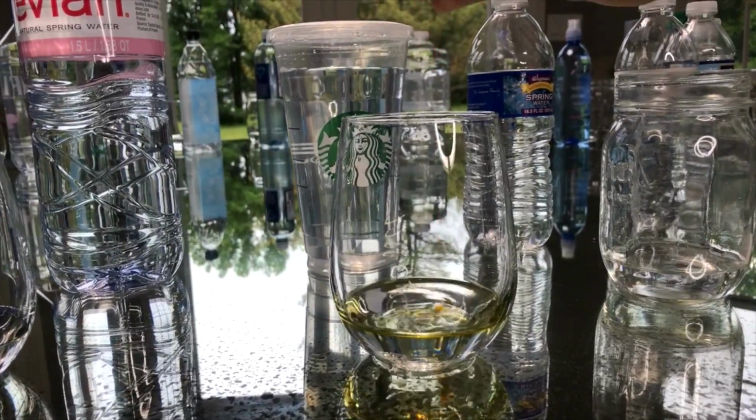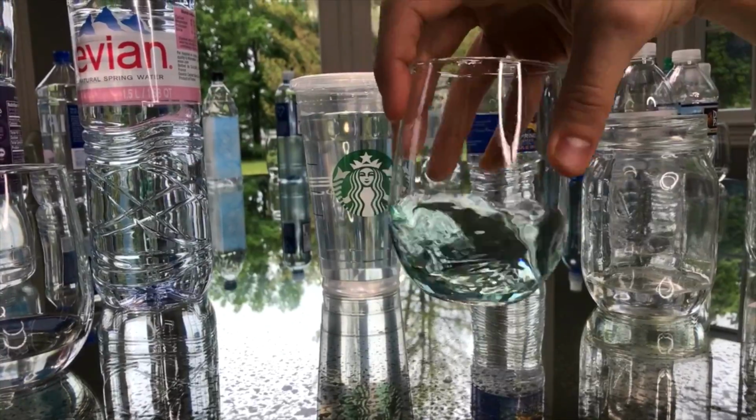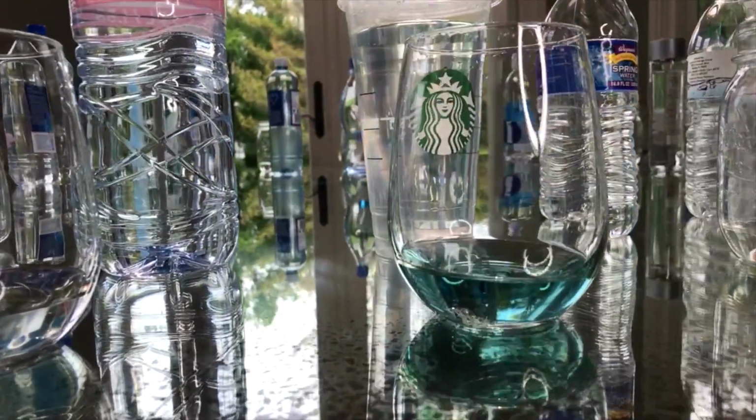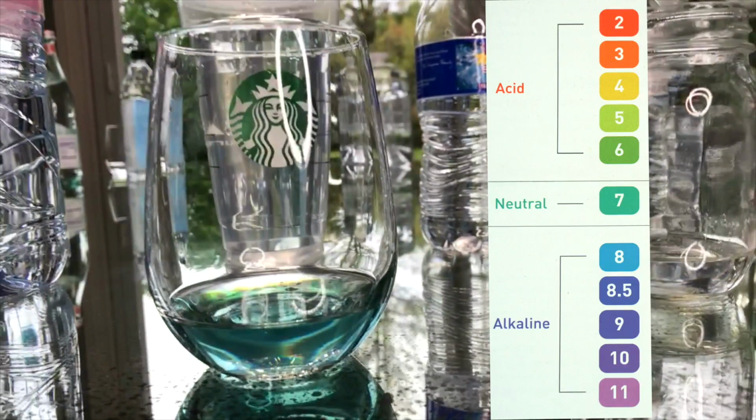Free water from Starbucks. And guys, that is a neutral. It's actually alkaline. You guys will see on the chart that 8 is alkaline.